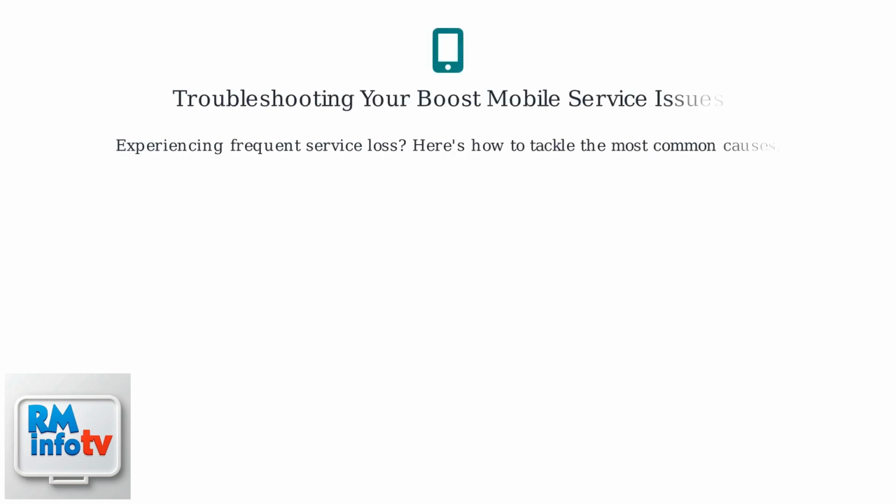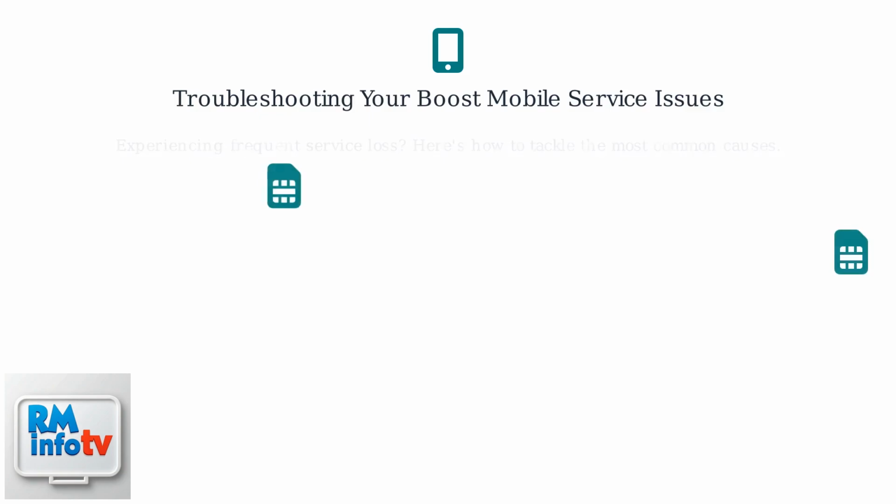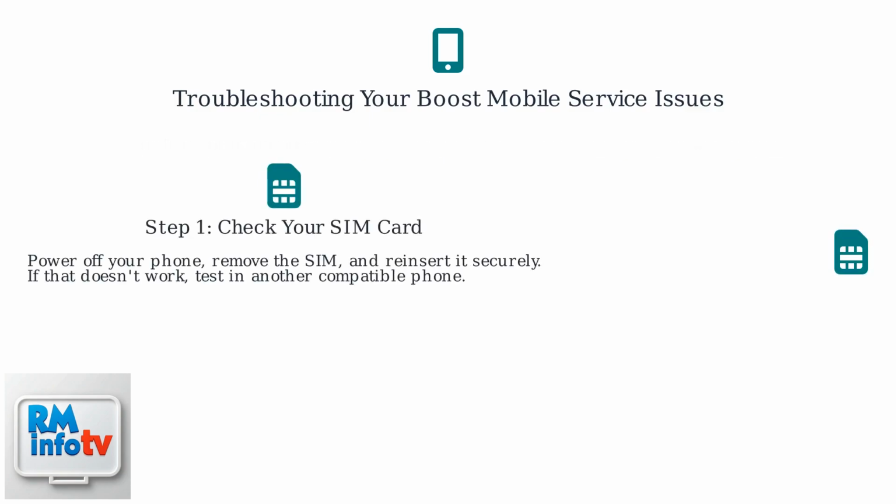Experiencing frequent service loss on your Boost mobile phone can be frustrating. Here's how to tackle the most common causes. First, check your SIM card. Power off your phone, remove the SIM, and reinsert it securely. If that doesn't work, test the SIM in another compatible phone to rule out a faulty card.